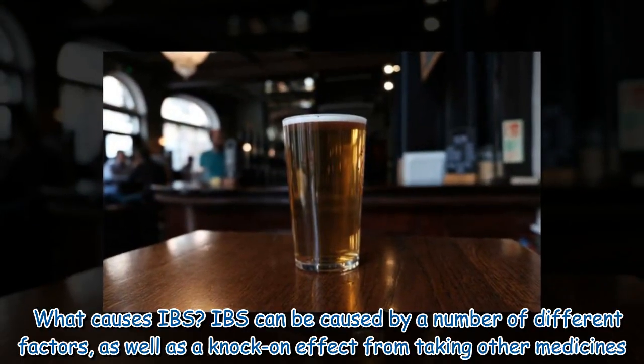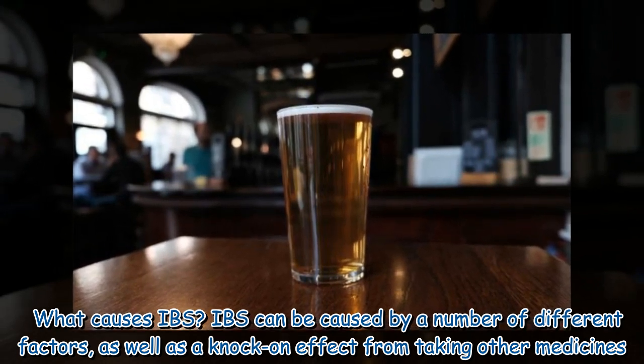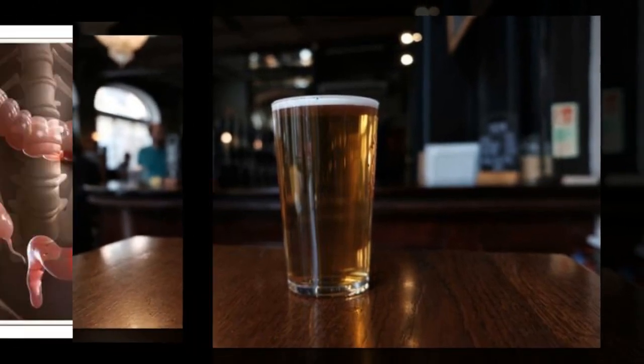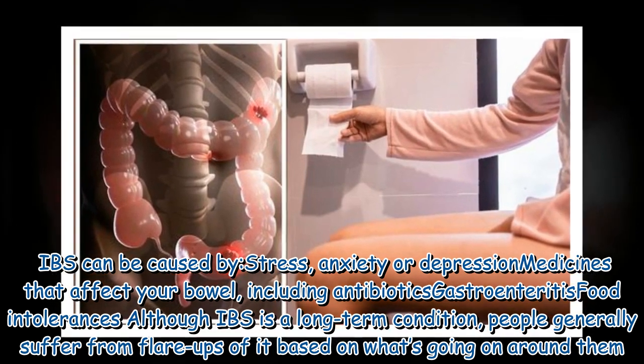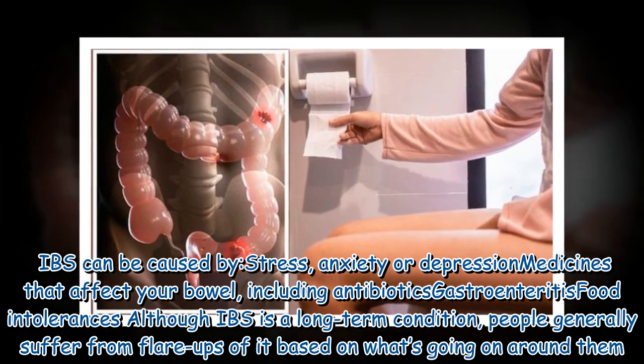What causes IBS? IBS can be caused by a number of different factors, as well as a knock-on effect from taking other medicines. IBS can be caused by stress, anxiety or depression, medicines that affect your bowel, including antibiotics, gastroenteritis, and food intolerances.